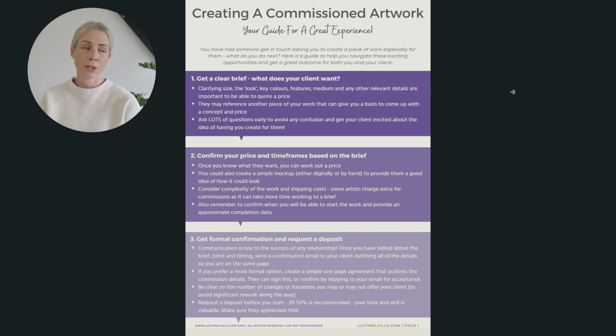They might just go, "Look, I love what you do and I saw these pieces and I thought they were excellent." And then that's a great way to just ask questions about, well, what did you like about this, what colors do you have in your home, and all these kinds of other questions you can prompt to get a better understanding of what they will end up loving. They might also, like I say, reference another piece to help you come up with a concept or specific questions around that. But the key is to ask lots of questions early.